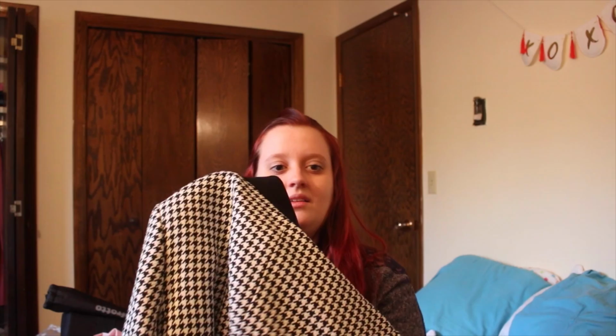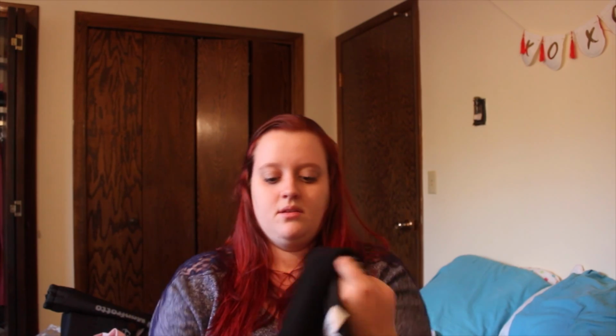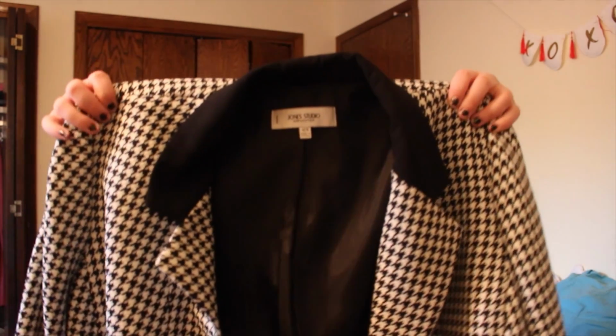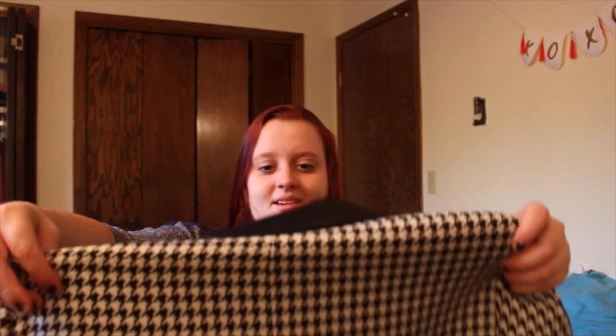So the next thing I'm going to talk about is Salvation Army. I got this kind of jacket. It is a large, size 16 blazer. It's a little big on me. I was thinking about adding more buttons to it. But yeah, I really love this print. I have a pair of pants in this print.